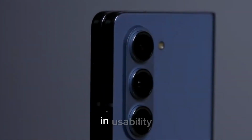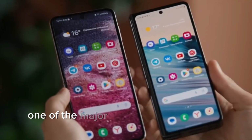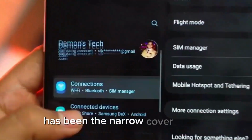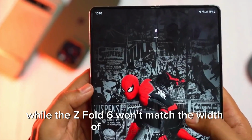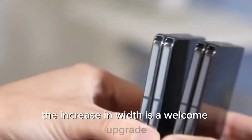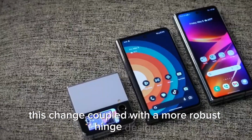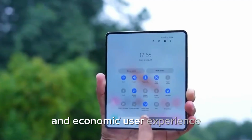Refinements in the foldable experience. One of the major criticisms of previous Z Fold models has been the narrow cover screen. While the Z Fold 6 won't match the width of competitors like the OnePlus Open or the Google Pixel Fold, the increase in width is a welcome upgrade. This change, coupled with a more robust hinge design, promises a more satisfying and ergonomic user experience.